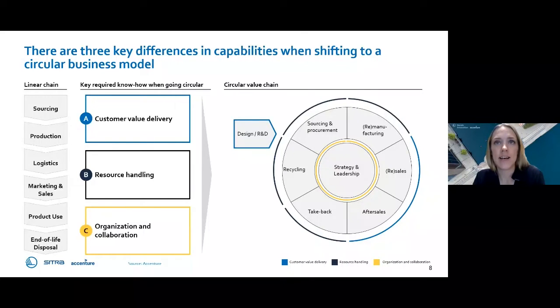So as you said, let's now spend some time to explore what capabilities are required when companies are transforming from a linear to a circular business model. And so what we will explore during this chapter is not just new capabilities that are required, but it's also new mindsets and incentives that will be required.